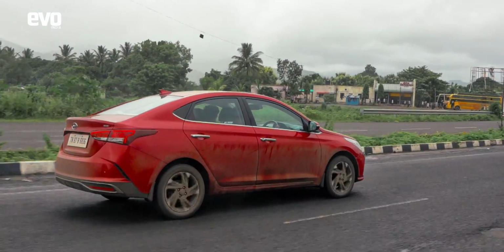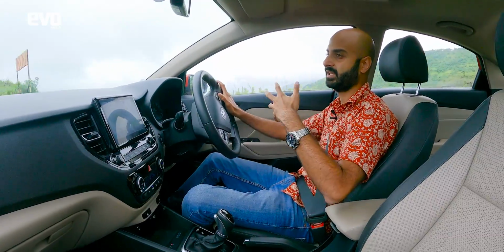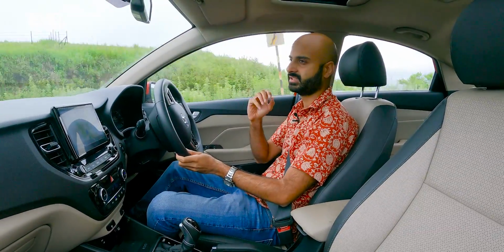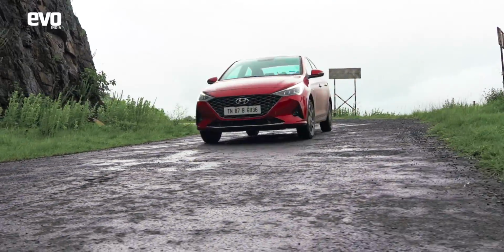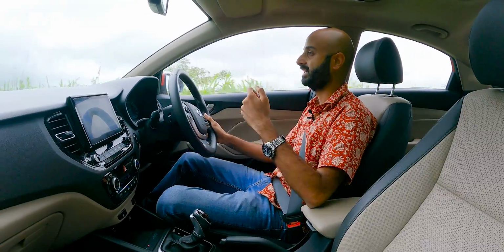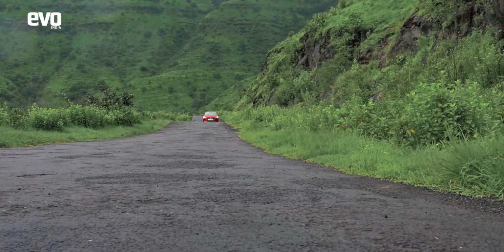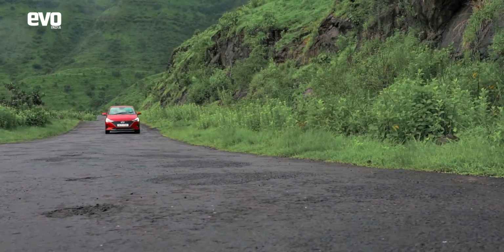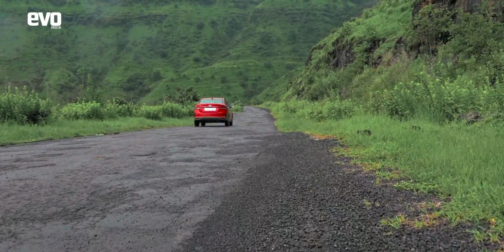Once you head off into the smaller roads, what stood out the most was the ride quality. Those roads right after Bhor, like I said, they're uneven, they're a little broken, the surface isn't perfect, and the Verna actually does a great job of flattening them out. And once you start climbing the hill, that's when you can really enjoy the Verna as a sedan, because you don't have the same ride height as an SUV, but you also don't have the high center of gravity, and that means you can really enjoy it in the corners.